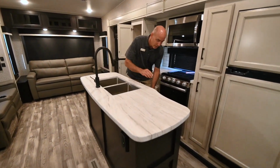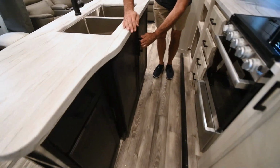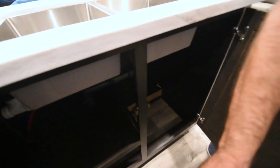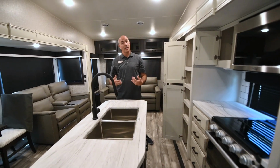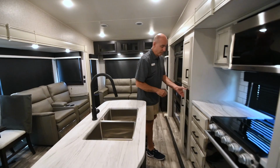There is a little bit of storage underneath the island here. A logical place probably for the trash can. And then you have under sink storage here as well. Now this unit does have tire pressure monitoring on it too, so a good way to keep an eye on your tire pressure for safety.